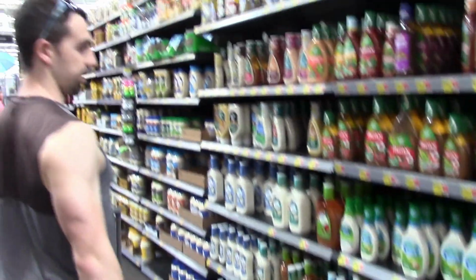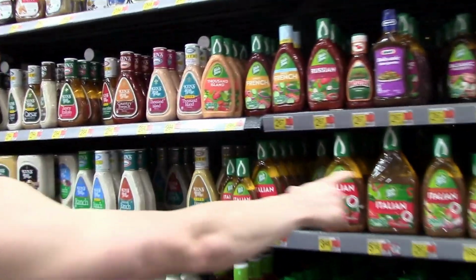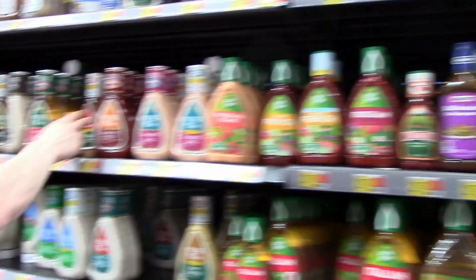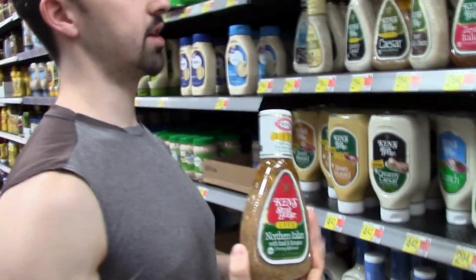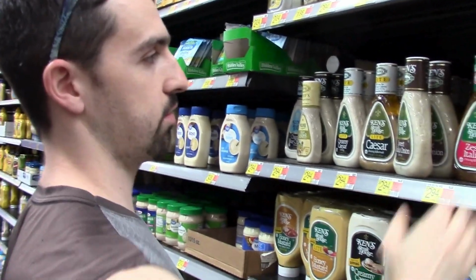Let's see. If you want a salad dressing, I would recommend something like a low-fat Italian, which I can't find. That's a light. That French dressing is gross. Here, this is a good one here. Light Northern Italian. This one's really good for salad dressings. You don't want to get the regular stuff, right? Because look at the difference here. We'll compare the labels.